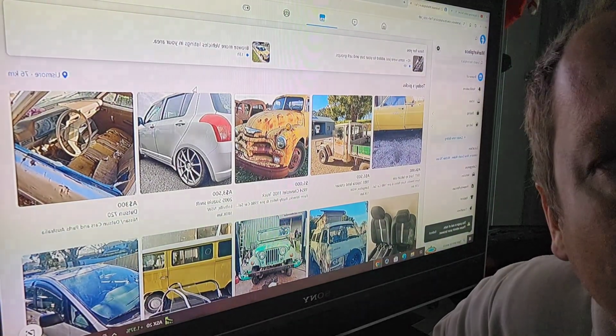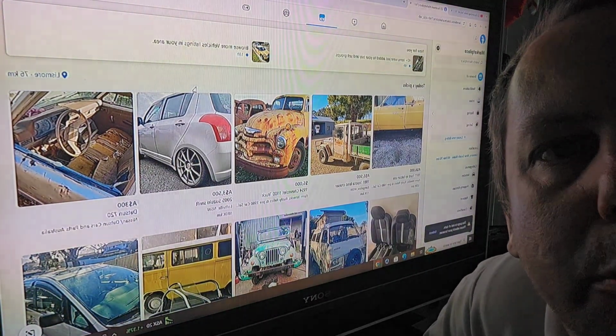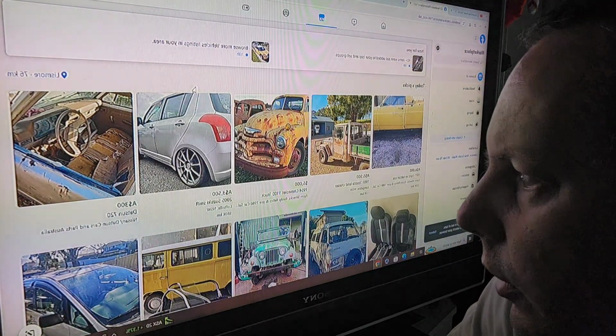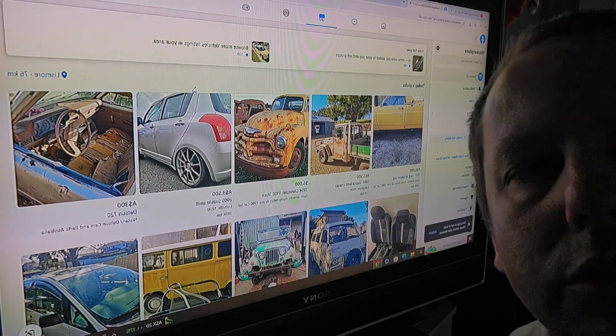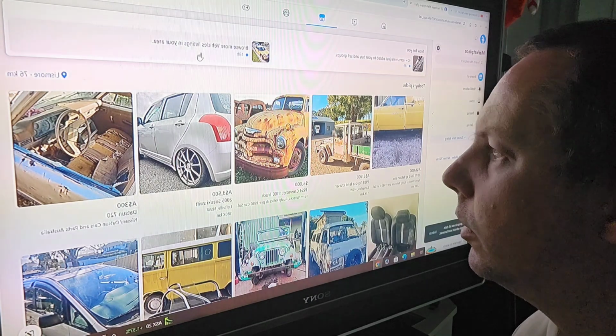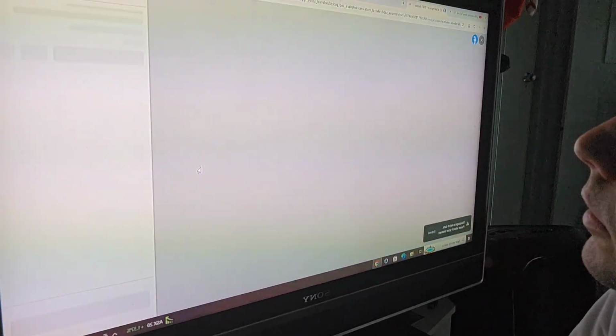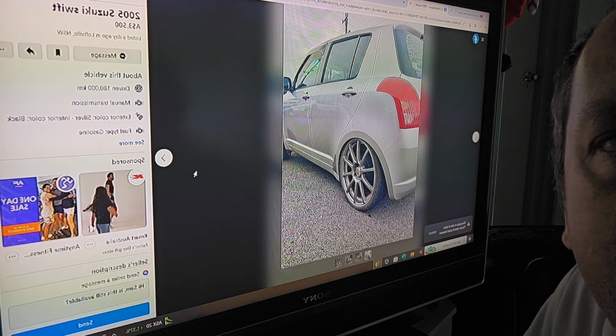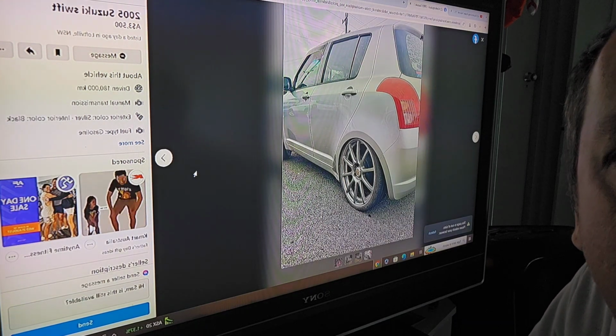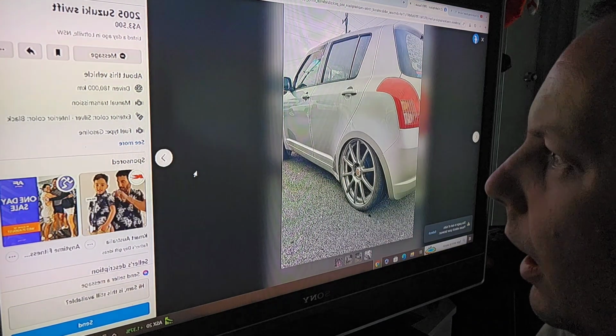So anyways, just have a look around and see what we find. At the moment I'm on Marketplace. Two main ones I use are Marketplace and Gumtree, if you're interested. So firstly, I've seen this Swift for sale. They've got 3,500 on it, which is a little bit too high in my opinion for a flip car.